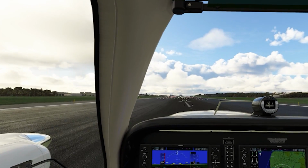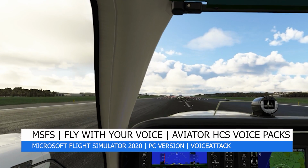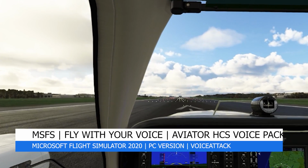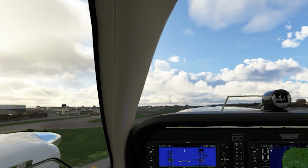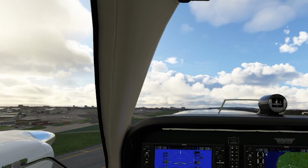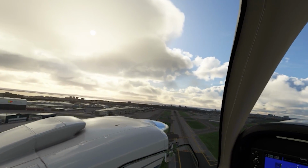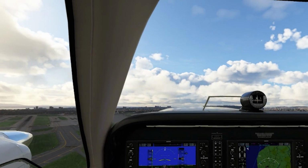Full throttle. Throttle to maximum. Raise landing gear. Raising gear. Retract flaps. Retract flaps.